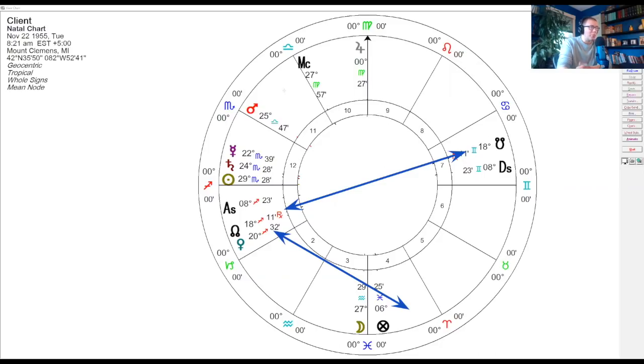So these are very, very basic techniques, and knowing how to prioritize which techniques to use at which times, how to make simple topical readings of a person's karma.